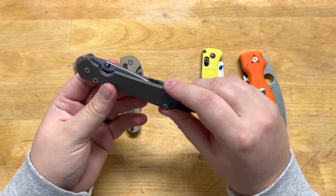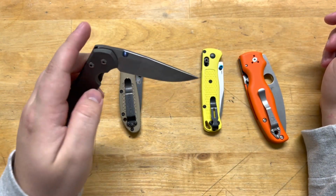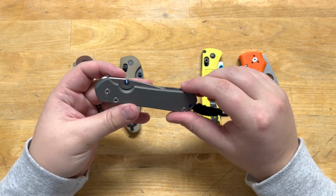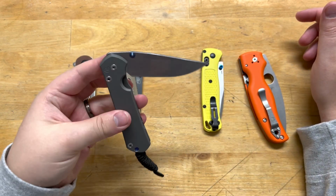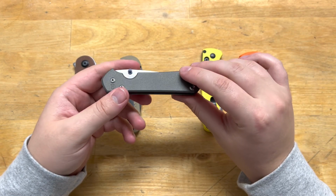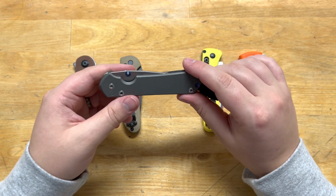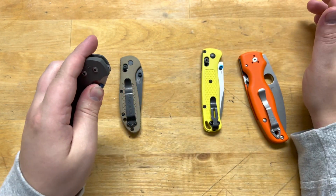Now the Chris Reeve, I probably have some of you that will say, no, the Chris Reeve is fantastic. I love my Chris Reeves, but I kind of thought they were a little overpriced to begin with. Yes, aerospace tolerances, and fantastic fit and finish. But I've seen some of these that have, I would say, ridiculous fit and finish. Like Civivi has better fit and finish sometimes than some of the Chris Reeves I've seen.